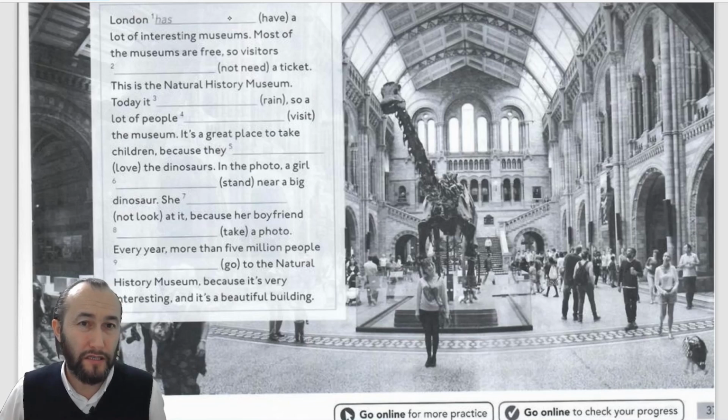London has, because London is it, guys. If it's he, she, it, for present simple, we use has. The have becomes has. London has a lot of interesting museums. Most of the museums are free. So visitors, plural, a ticket. We are using present simple here, general information. When you give general information, you have to use present simple. So visitors don't need a ticket.